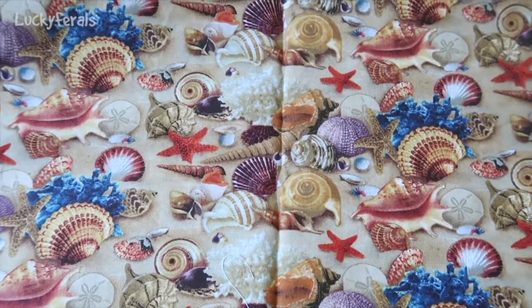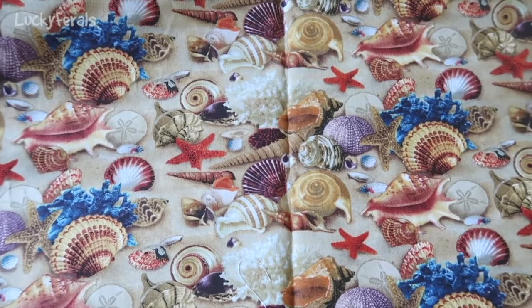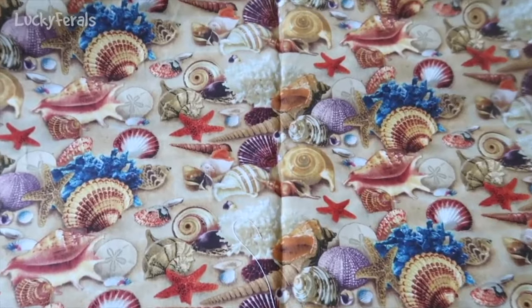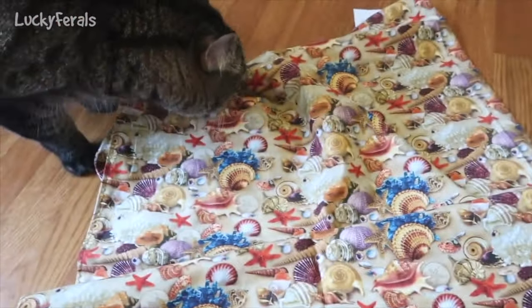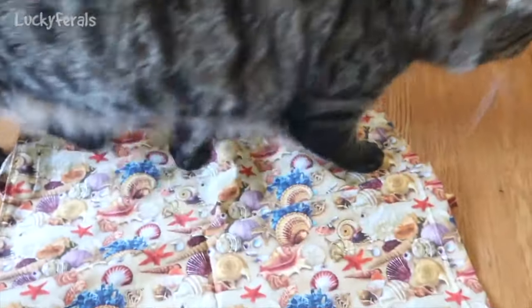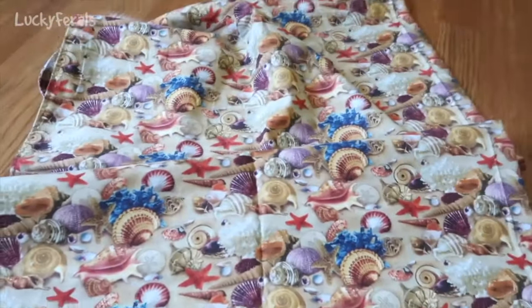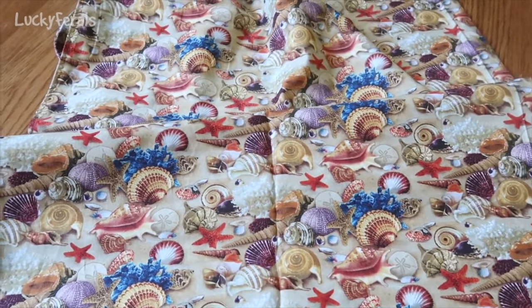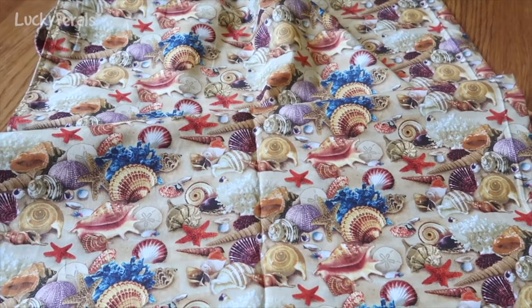This reminds me of Florida. I remember going looking for a lot of these shells when I was in Florida. Really pretty. Oh, look at this. Simba's checking it out already. Is he gonna lay on it? No, he says he'll leave it for Stella. I'll put this by the back door and I'll let Stella use it. Thank you so much, Zoa.